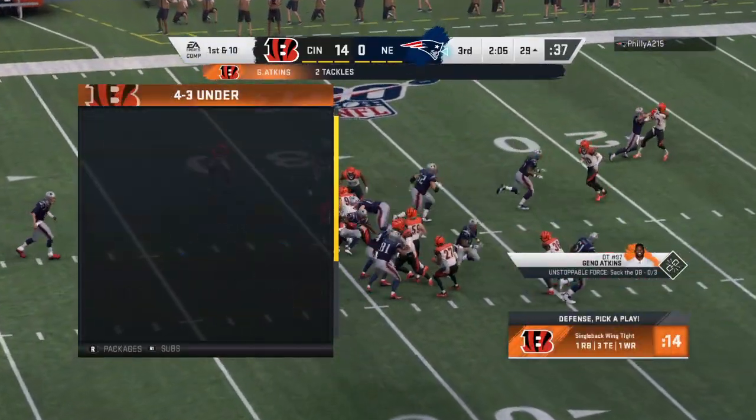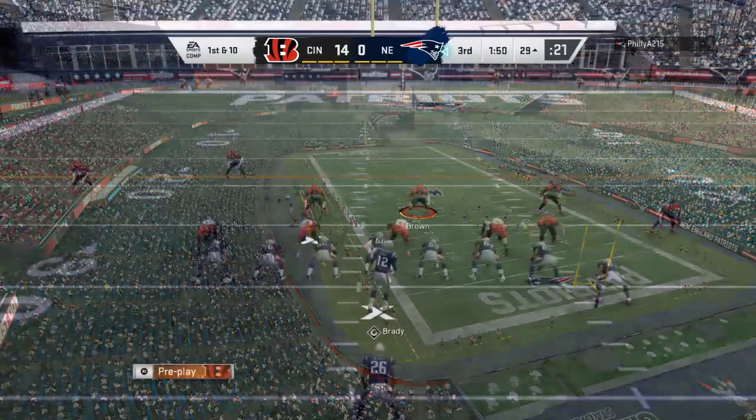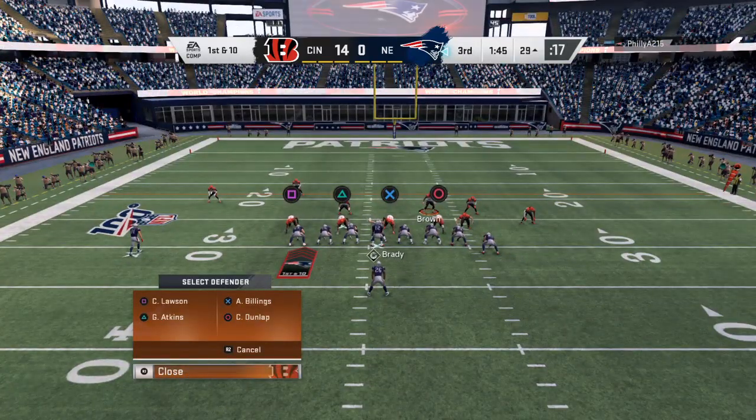2nd and 1 and people want to run the football. This is where every back in the league is supposed to do exactly what we just saw there. Pick up the first down. Still in search of their first touchdown of the game, but they're on the move.